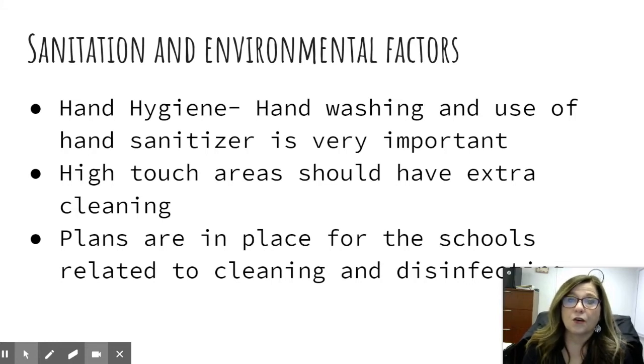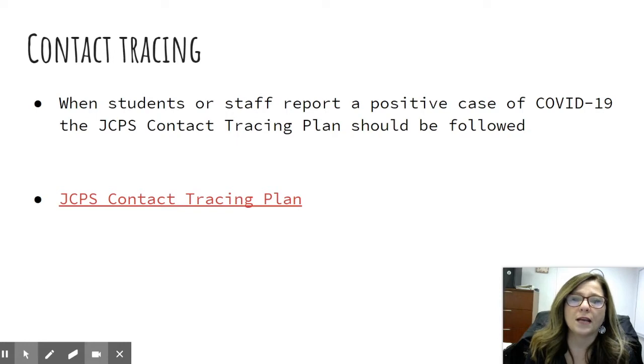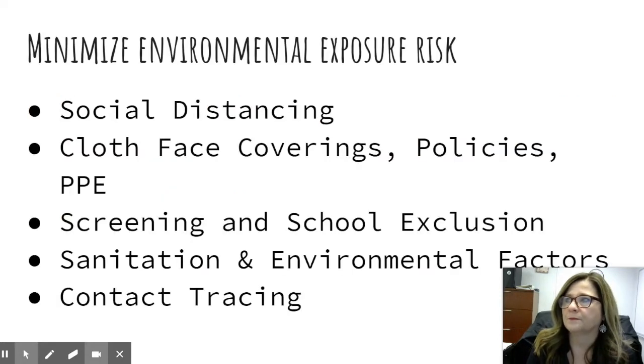Hand hygiene is also very important, and hand washing and the use of hand sanitizer should be done frequently throughout the day, especially if somebody's eating and drinking. High-touch areas should have extra cleaning, and then plans are in place with all of the schools related to cleaning and disinfecting. Contact tracing is also a strategy that's in place, and when students or staff report a positive case of COVID-19, the JCPS contact tracing plan should be followed, and there are contact tracers assigned to every school and building.